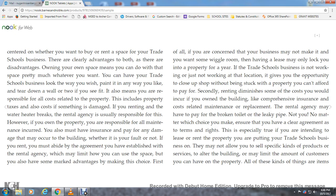It also means you're responsible for all the costs related to the property. This includes the property tax and all the costs when something is damaged. If you are renting and the water heater breaks, the rental agency is usually responsible for this. However, the property owner is responsible for all the maintenance, and they must also have insurance to pay for damage that may occur in the building, whether at fault or not. But if you rent, you must abide by the agreement established with the rental agency, which may limit how you can use your space.